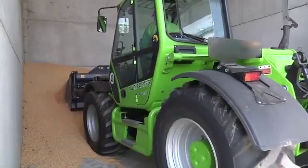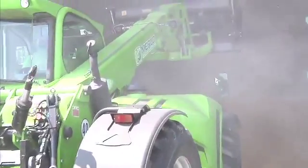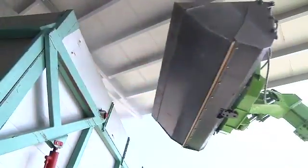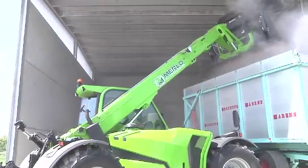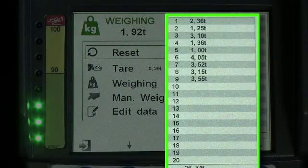Weighing can be automized for continuous work. The operator establishes the angle beyond which the material unloading takes place, and the system weighs every operation carried out. The handling operations can be read practically and efficiently at the end of the shift.